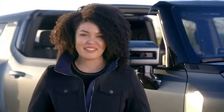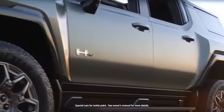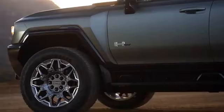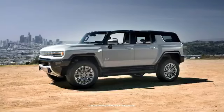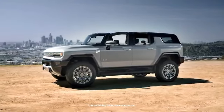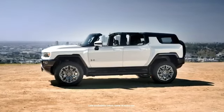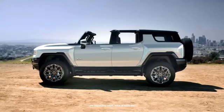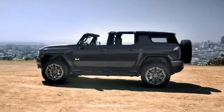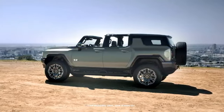From a design perspective, the moonshot green matte color available on Edition 1 has a satin finish that makes a bold statement, especially in contrast to the high gloss fender and fascia moldings. In addition to the moonshot green matte, the Hummer EV SUV will be available in 7 other colors. This wide range of choices offers customers expressive and bold styling options, each of which is designed to accentuate the vehicle's proportions and powerful commanding presence.